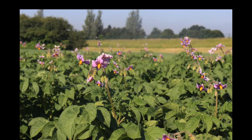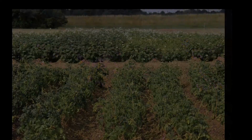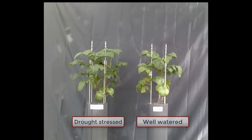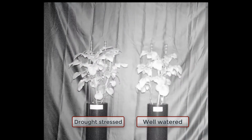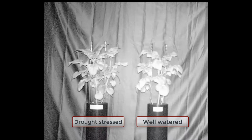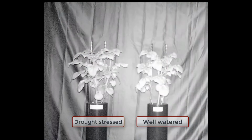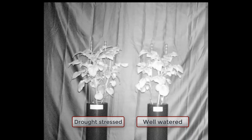Unfortunately, the varieties that we grow in Europe are not very well adapted to drought. Even in a country like the UK that is known for its very rainy climate, potatoes have to be irrigated during the summer season to ensure proper yield. Low water availability during the summer months will become an even bigger problem with climate change, because the summers will get hotter and drier.